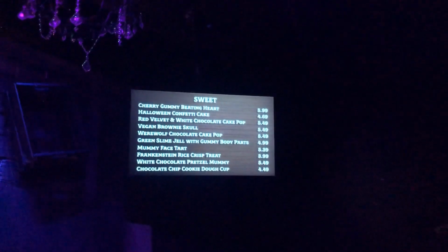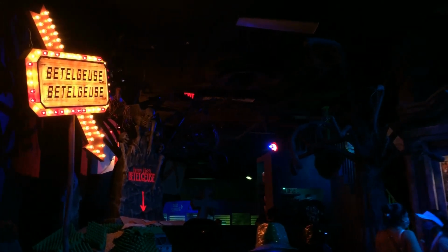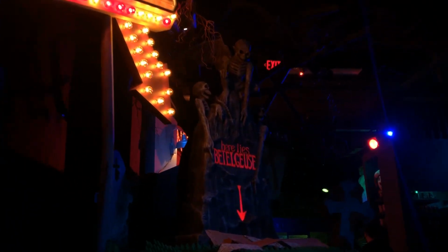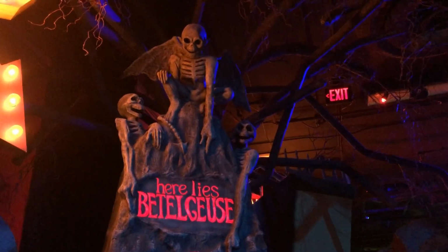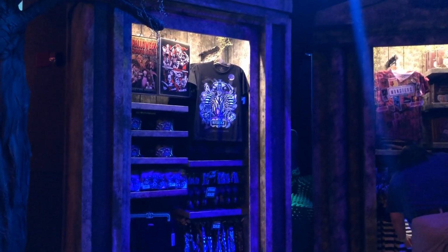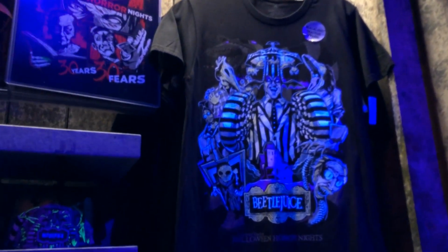They even have the menu scrolling up there with all the prices. Oh gosh, this is amazing. Here we go, all the Beetlejuice lovin's. Well, we gotta go to where Beetlejuice lies first. And they have a bunch of merch here. A Beetlejuice shirt, hat, and of course, the mask. And of course, a couple little goodies.